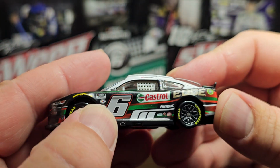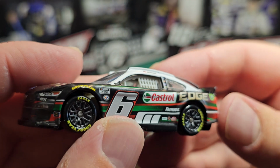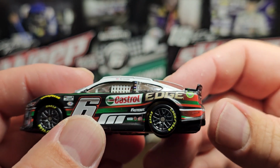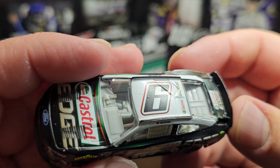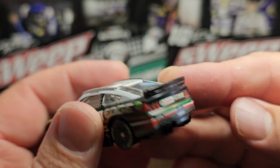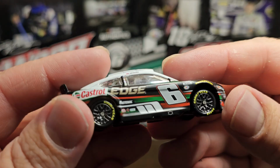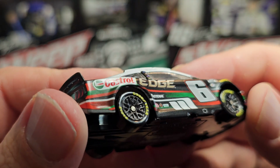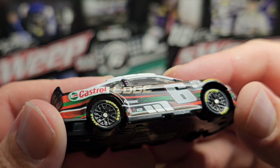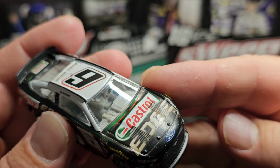But now let's look and see how many flaws are on this car. Well, that must have been just a piece of dust. Right, left side looks really good. Actually, there's no bubbles on it. The top looks good. There is a little bit there, but it's not much to really say anything about. Back looks good. Now let's take it right to the right side. Looks good. No air bubbles. This looks really phenomenal good. No air bubbles at all.